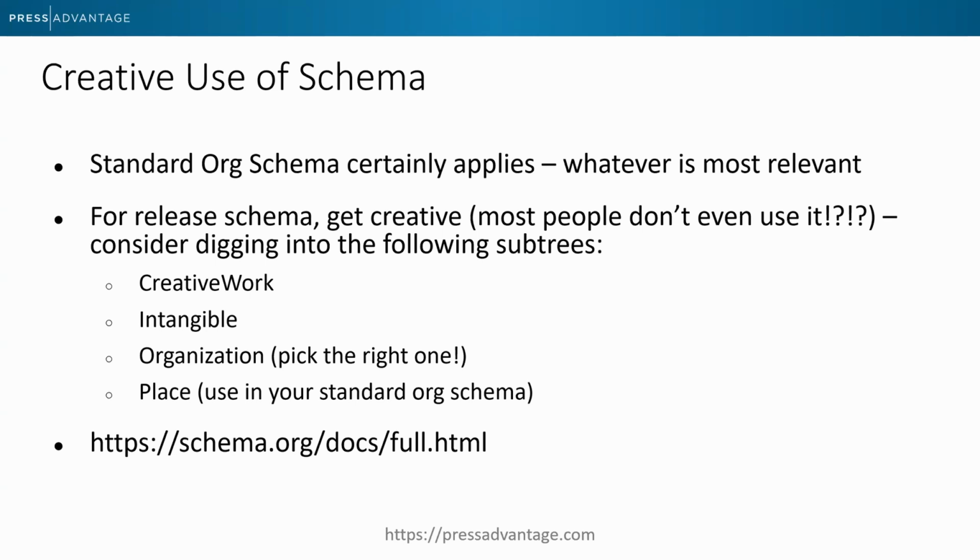Organizations: a lot of people just stick with local business, but there are actually a lot of other organization subtypes that might be a little bit more relevant. Similar with places, depending on what you're promoting, there may be a good place that is relevant. So definitely take a look at those. And place really belongs in your standard org schema as opposed to specifically with release schema. But sometimes it would only be relevant for a release as opposed to your standard schema.